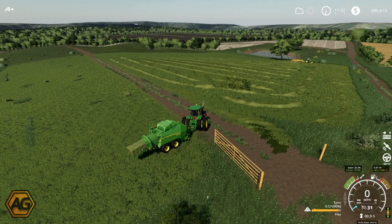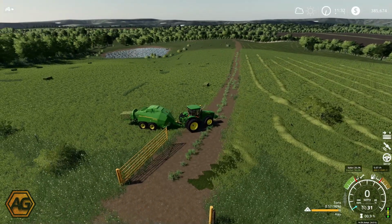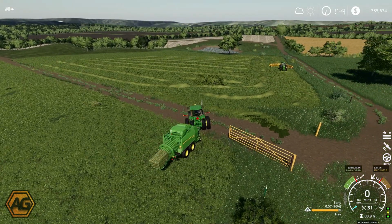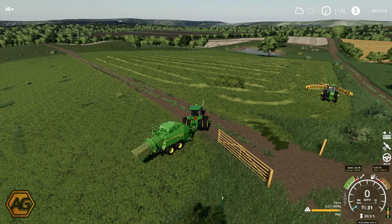It's all finished here on the left hand side, just waiting now for the rake to come around, finish the last headland pass, and then we'll be able to jump over here and get that bit started. Now I think we ended up with about 21, 22 bales out of that side, so it's good. I think 35 or so all up, somewhere around that number, and then we should get a decent amount out of this side too.